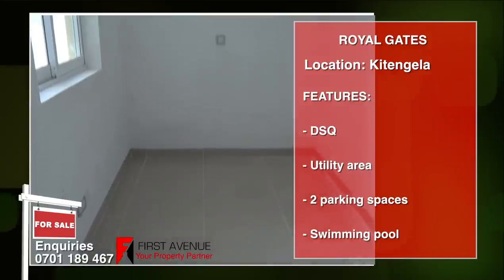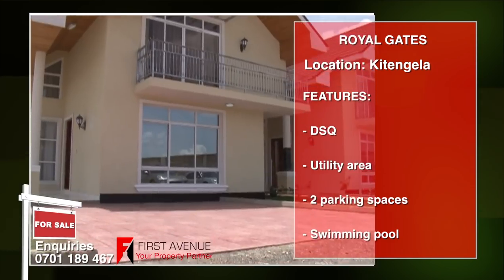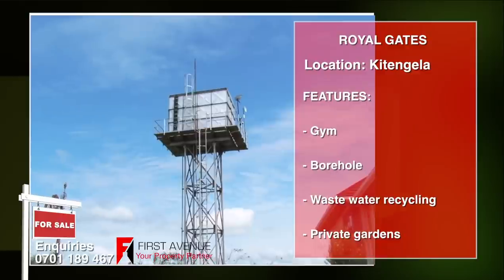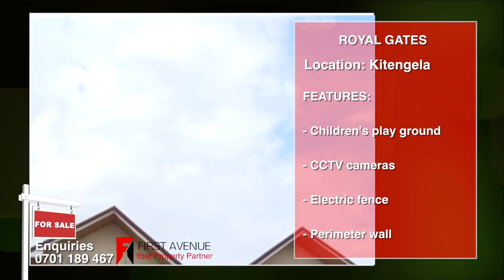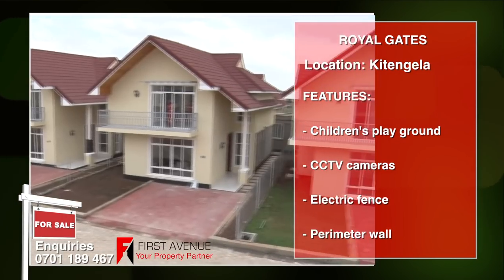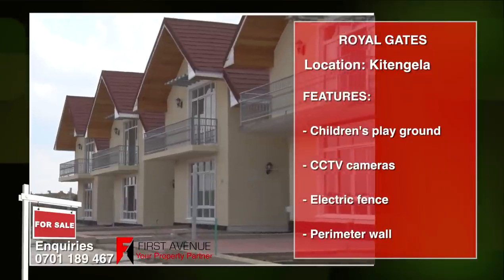Other features include detached ensuite DSQ with ample wash area, 2 parking slots per house, a swimming pool, a fully equipped gym, borehole and wastewater recycling system, private gardens, children's playground, CCTV cameras, electric fence and perimeter walls for security, street lighting, solar power and cabro-paved driveway.